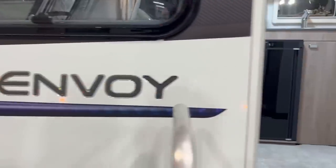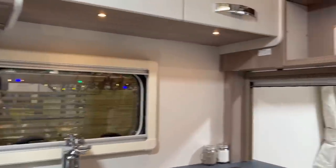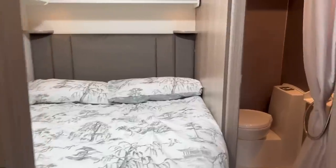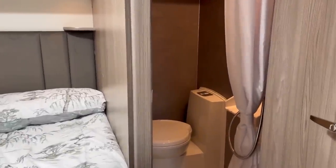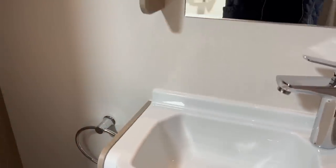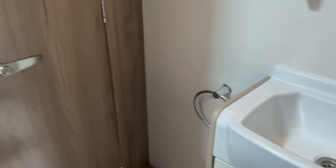It's Envoy. So this is a French bed, this one. I'll get pricing a bit later. It's like a toilet and shower in this one over there in the corner. Oh, sink there. Why have they put a sink there? Oh, because it hasn't got one in there, that's why. So you've got your shower and your toilet there and then your sink outside.